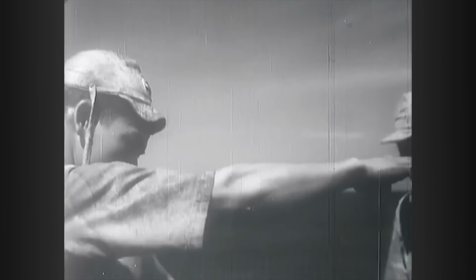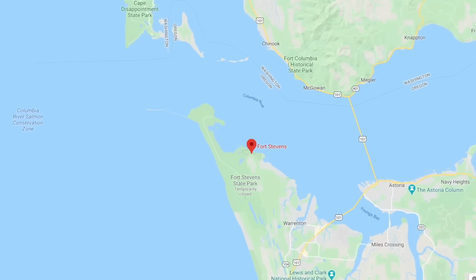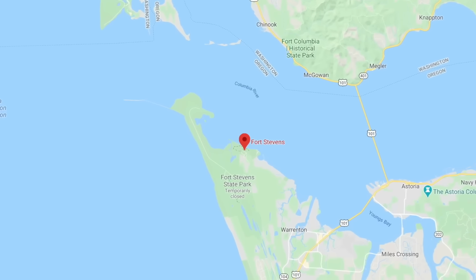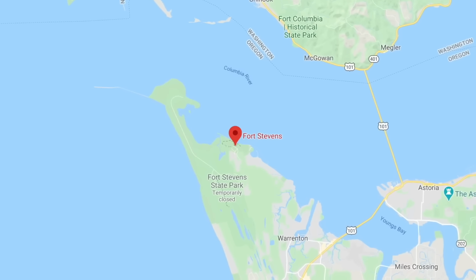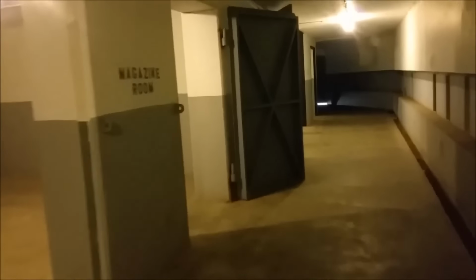As the I-25 silently drifted across the entrance to the Columbia River, approximately 20,000 yards offshore, the troops manning the batteries expected another quiet and uneventful watch. Commander Tagami gave the order to commence firing. As the first Japanese shells began exploding around Fort Stevens, all hell broke loose.